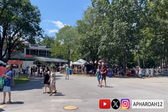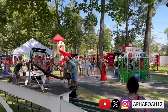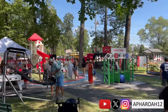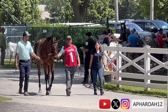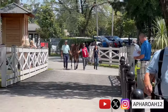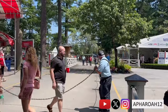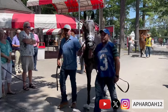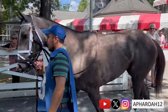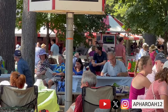But we have finally reached the far corner of the picnic area. This far end is going to be where they have a little playground for the kids. And it's also where the horses first enter into the racetrack from the barn area to get to the paddock. I really do like the design of having the walkway from the barns to the paddock right through the middle of everything going on in this section.